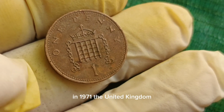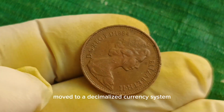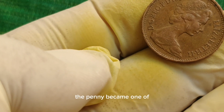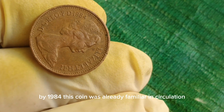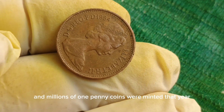In 1971, the United Kingdom moved to a decimalised currency system, meaning the old shillings, farthings, and sixpences were gradually phased out. The penny became one of the core coins in this new system. By 1984, this coin was already familiar in circulation, and millions of 1 penny coins were minted that year.